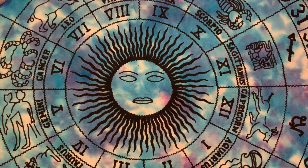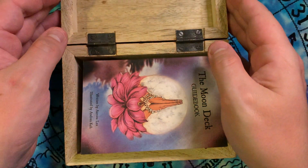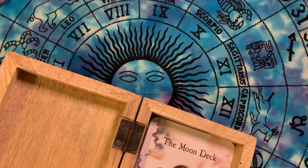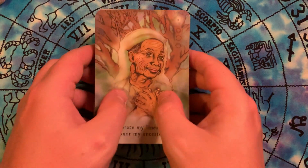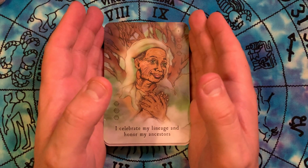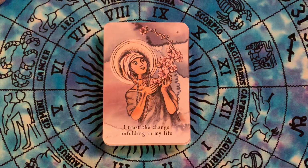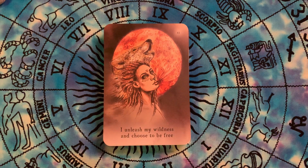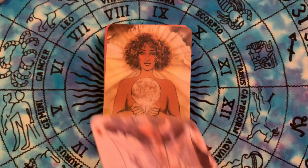And then my final deck, which is also my latest addition to this celestial deck collection, would be the Moon deck. After 3 years of admiring this, I decided to splurge and get the deluxe wooden box version, which I think is absolutely stellar and stunning. Let's get all these extra cards out of the way. This looks like your random standard affirmation deck. But the affirmations are so well written, so well thought out, so gorgeously combined with this stunning artwork.